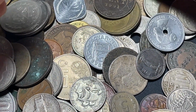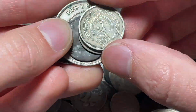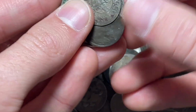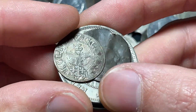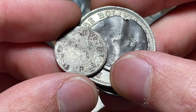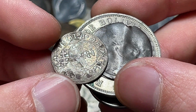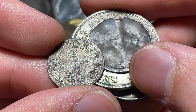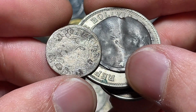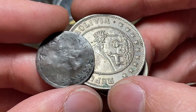So that's neat. Then we've got this Indian coin, 1961, 5 paisa, I believe. We've got an early, let's see, 2 something. I've sold coins that are similar to this. I think it's probably from the 1700s. Let's see, SOLI. So it's maybe like a 2 solidus coin from maybe Polish Lithuania or something. Let me know again if you have information.